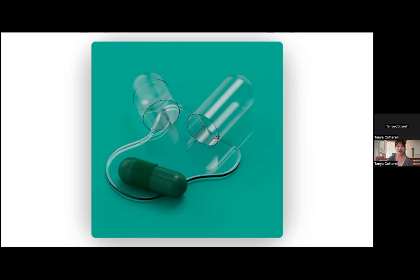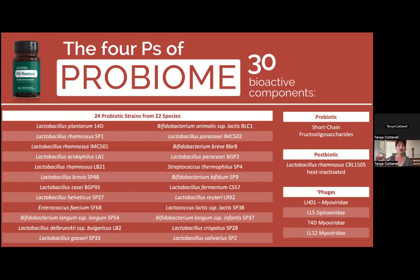So this is not your average probiotic supplement. Each capsule contains what we call the 4 Ps. You don't have to know all this information, but I'll give you a quick picture. Look for the P words on this slide. The first you've heard of, probiotics. This capsule has a very high level of probiotics: 10 billion CFUs, which means colony forming units, from 24 different strains from 22 species. That's very high compared to others out there.